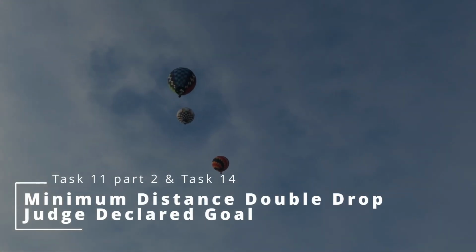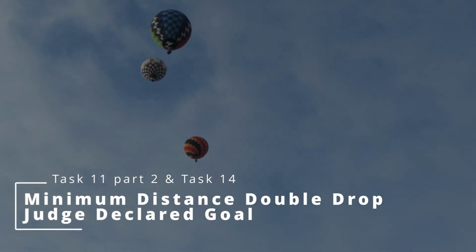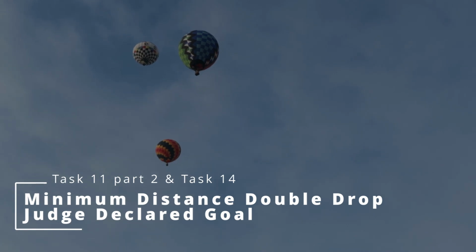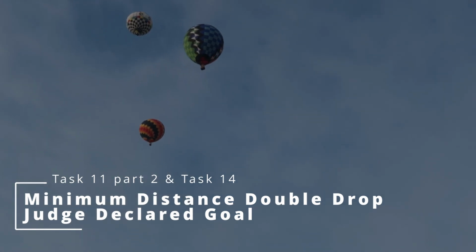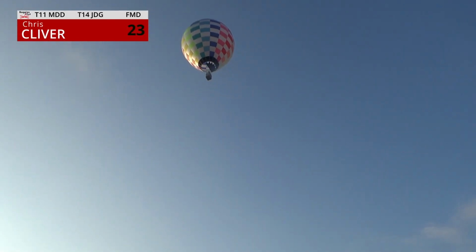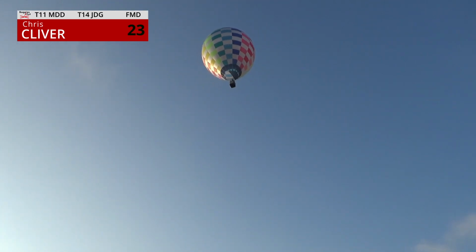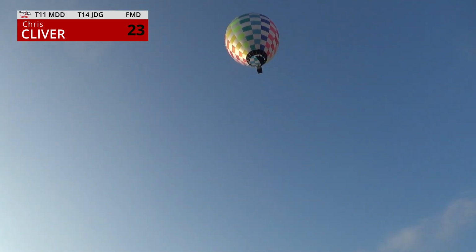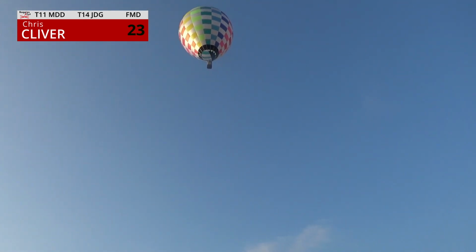As we move into our final task of the competition, Task 14, this will be very similar to the same setup as Task 12, where the other half of the minimum distance double drop and a JDG are in the same field. This is a free micro drop, meaning they can wind up and throw the baggie or baseball throw it, or however they want to get it as close to the center of the X as well as in that second triangle. First up, we have Chris Cliver.